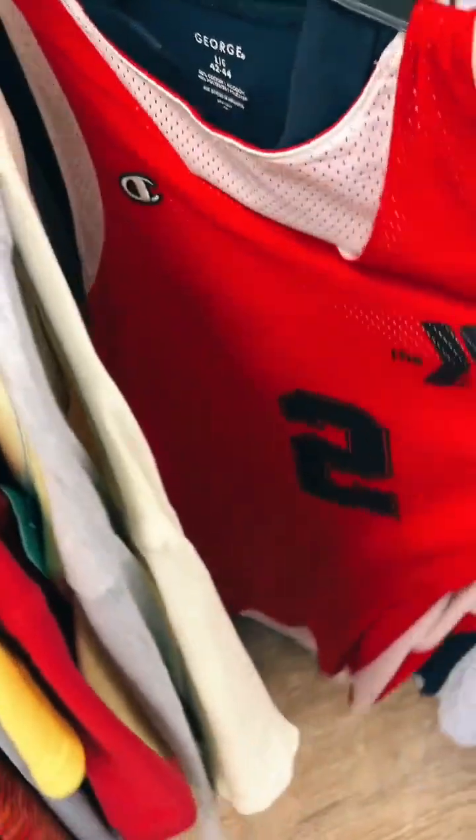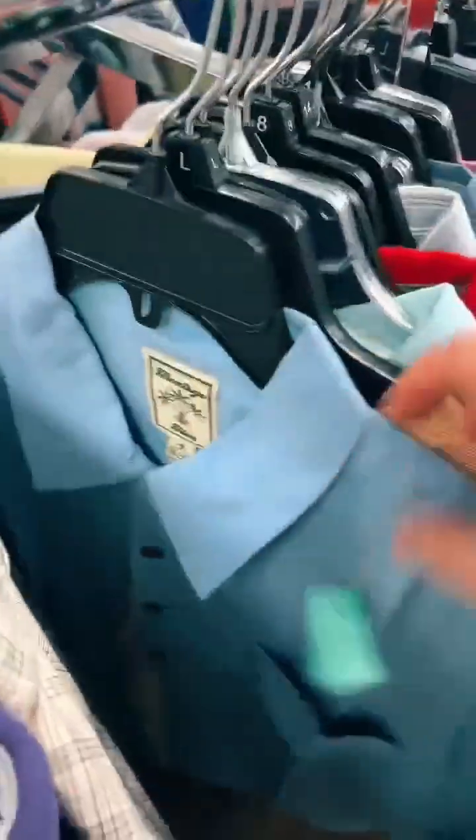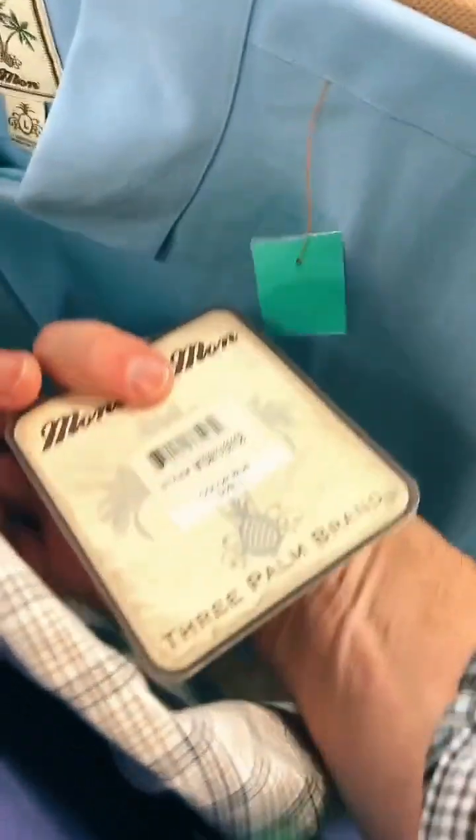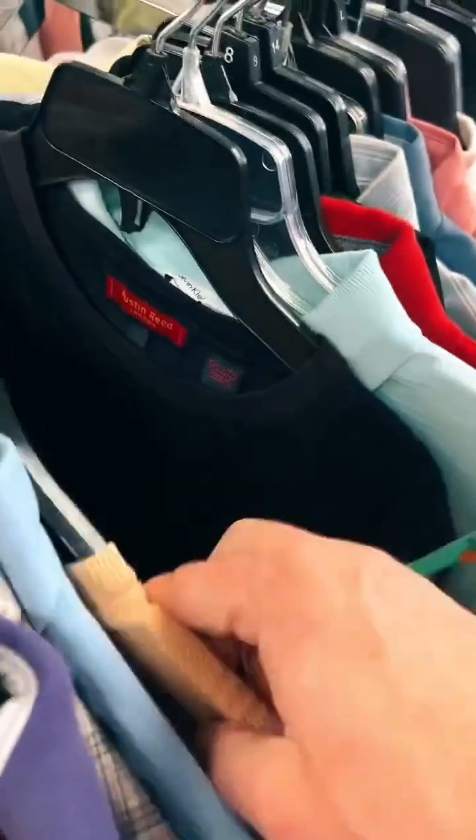Don't pass that jersey. The YMCA champion? I already passed it. I'm good, if that's the one you're talking about. There's a new with tags Montego. This is probably a brand new Kohl's brand or something. It's probably $15 new. The chat's about to light up because I skipped a ping polo, but there's really not any value there.